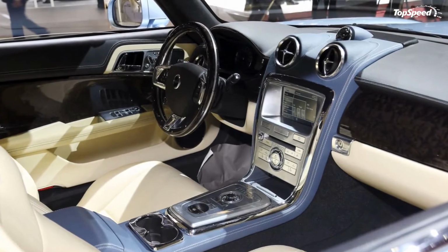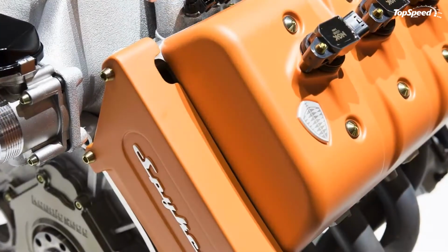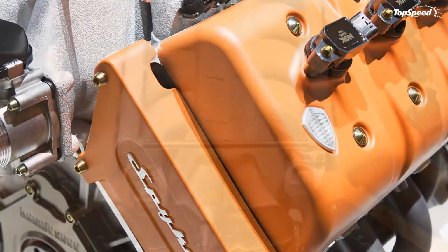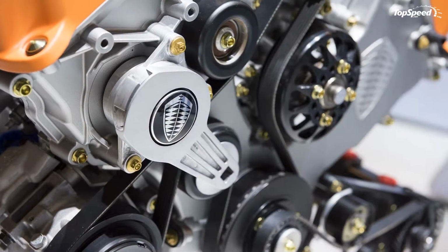Finally, the wheels are 8.5 inches wide in front and 10 inches wide in the rear. The tires are sized at 235/35 in front and 295/35 in the rear.